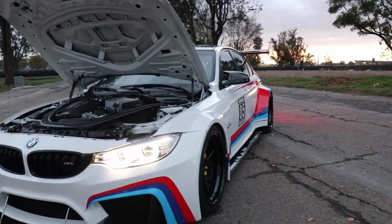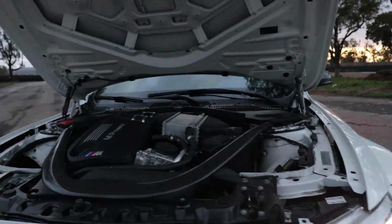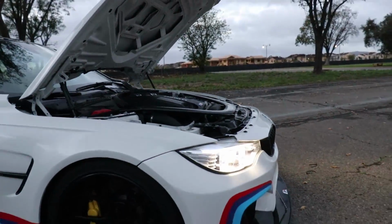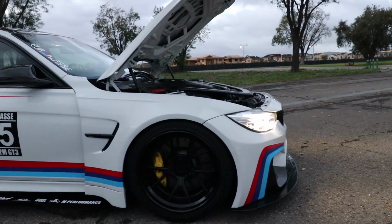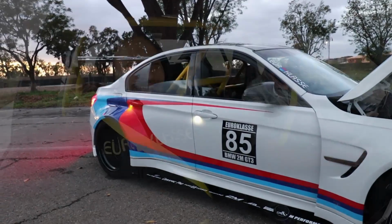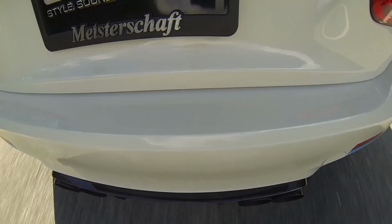So we got it detuned a little bit. So what horsepower are we at now? Right now, I'm just running 91 octane. It's about 510 to 520 horsepower, I would say. Nice. So no rivets or fender flares with this thing. Yeah, this is fully custom. I just backfired a little bit, you know.